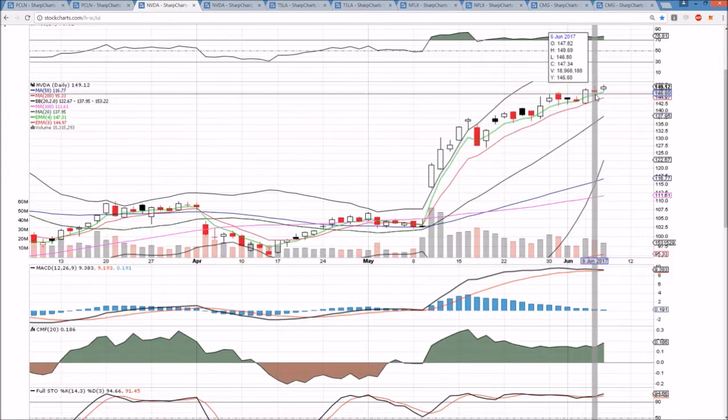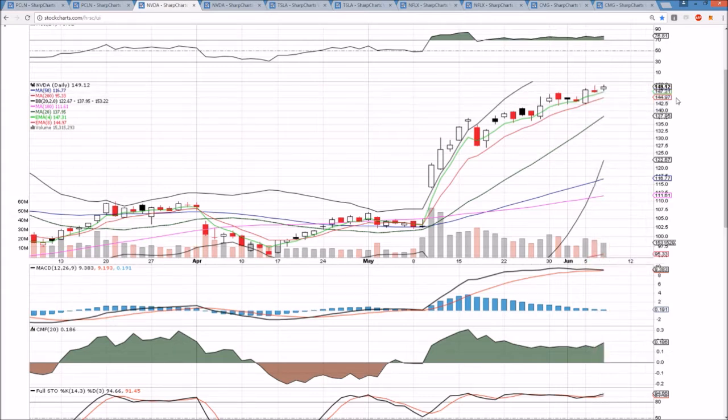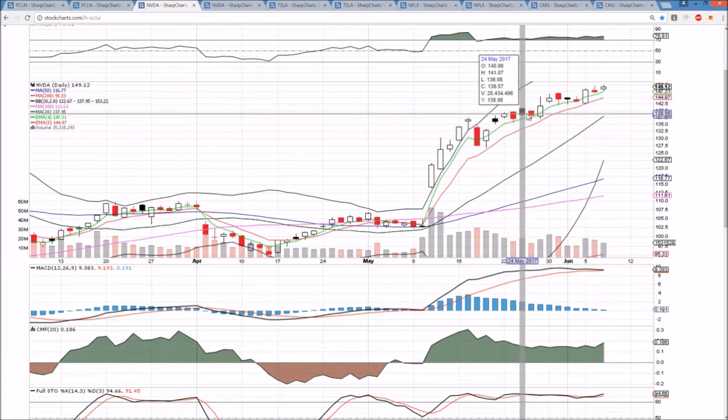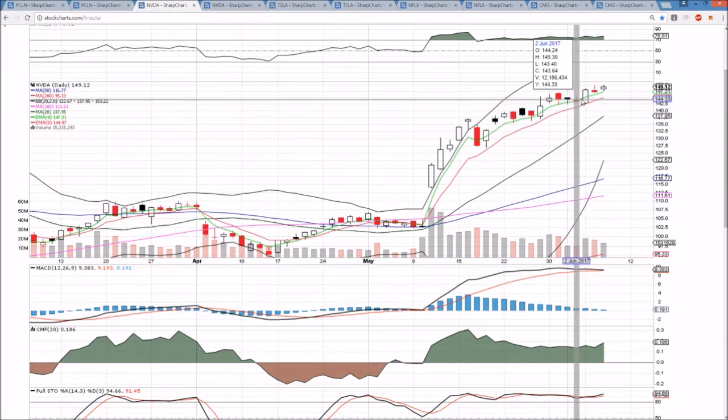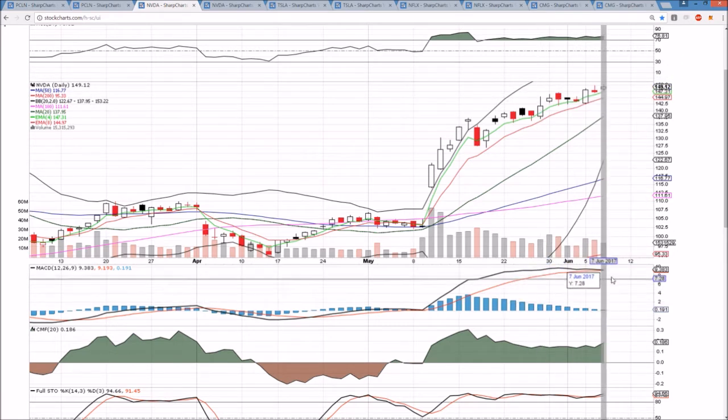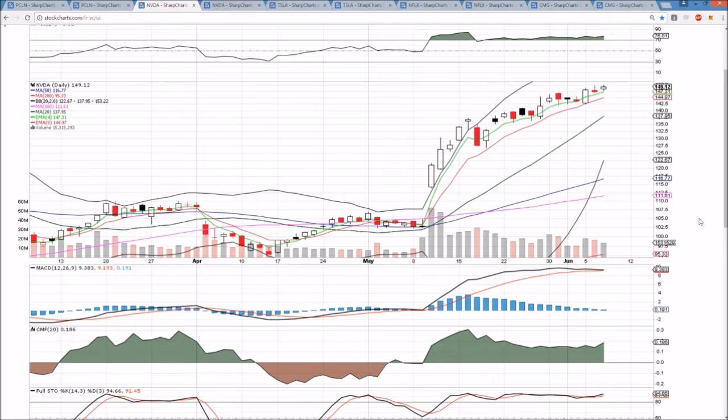NVDA bulls still strong, new all-time high today. Lots of follow-through, lots of strength, and anything above 142.51 maintains the higher low pattern. Just like PCLN, these bulls are just putting in higher low, higher high, higher low, perfect uptrend. We do have a very close to a bearish MACD cross here, so we do want to be aware of that. Certainly wouldn't be enough to make me sell if I were bullish, that alone. Just something to make note of.